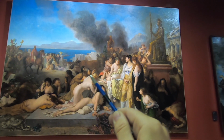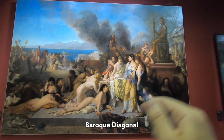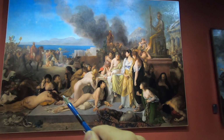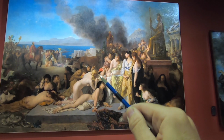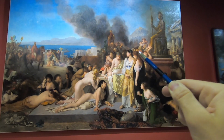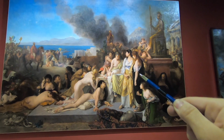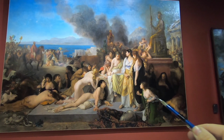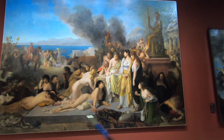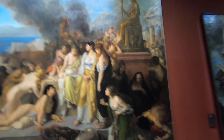We've got a nice dominant diagonal going up from the bottom left to the upper right. That's the Baroque diagonal. We've got an arabesque coming from here, going up to these, around these heads here, and then up to the statue. And it also follows down here, around right here, and also down here. So lots of movement and unity being created there.